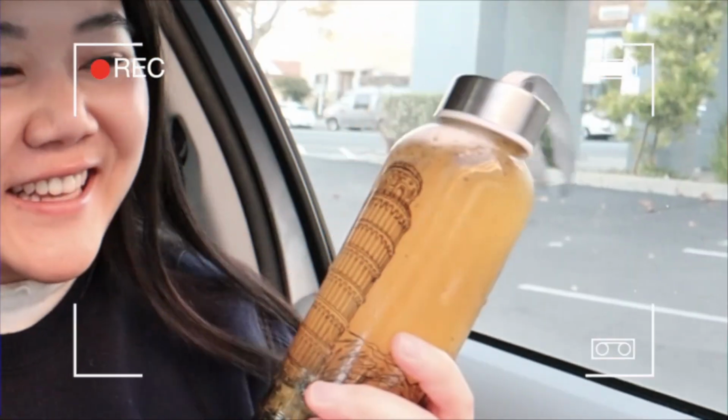You guys, look at this bottle. The boba, I'm actually very surprised. It's nice and soft and chewy. It's not hard, it's not mushy either. So I am pleasantly surprised about that.